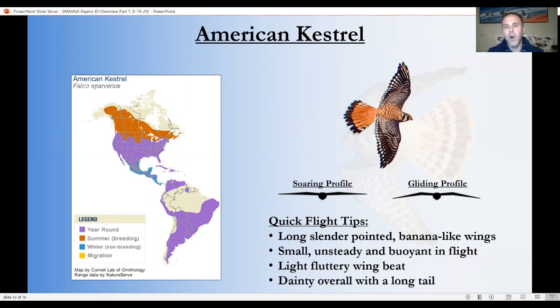Overall, I've always called them very dainty, just because they're so small. But don't let that shy you away from the sheer power and aggression that this bird can show, especially on territory. They are incredible and very quick and powerful in how they hunt. So let's see a video of our kestrel, and I've said it a few times, but look for those banana-like looking wings.